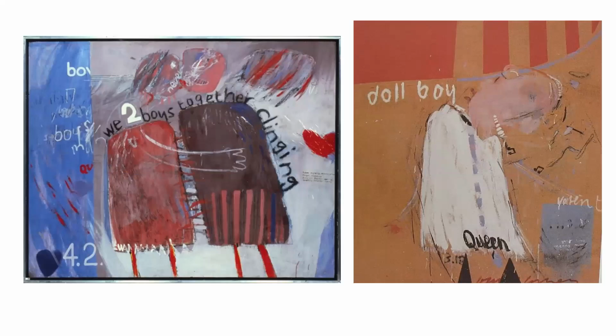Now this is the area that Hockney was taught. You remember when we saw the photograph, you saw this right at the end. And this is We Two Boys Together Clinging. And this, I gather, was taken from a newspaper article in which two boys were literally found on the side of a cliff because they'd fallen down, they were clinging to the side of the cliff. But really it is rather secretly homosexual.